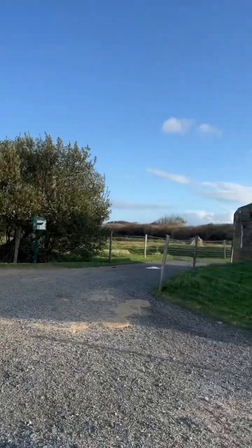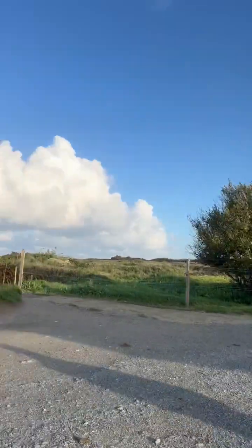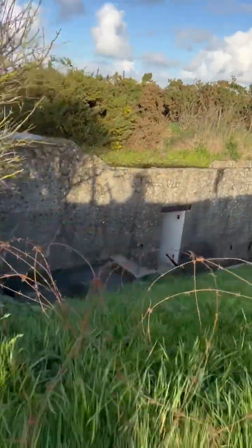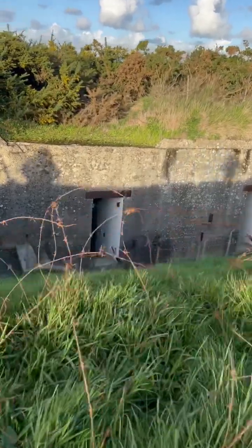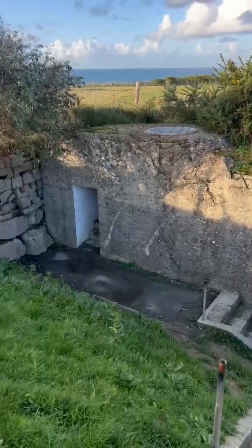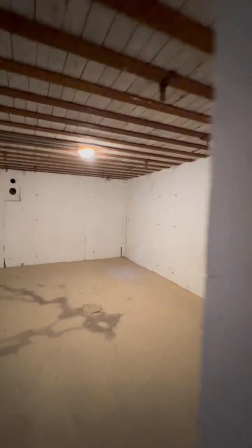So this was pretty formidable, the defenses in this area. They had 155 millimeter artillery positions at Pointe du Hoc. Lieutenant Colonel James E. Rutter commanded the 2nd Ranger Battalion. And at 6:30 a.m. on June 6, 1944, they scaled the 100-foot cliffs to disable the German positions. The 5th Ranger Battalion followed to reinforce them.